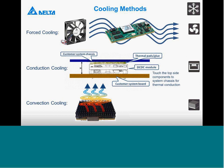Here are different methods shown how to dissipate the heat. One: forced cooling. So you have a system which provides an airflow. The conductor can be cooled down by the airflow. This is called conduction cooling. Conduction cooling is using your metal housing to dissipate the heat from the converter to your AC.